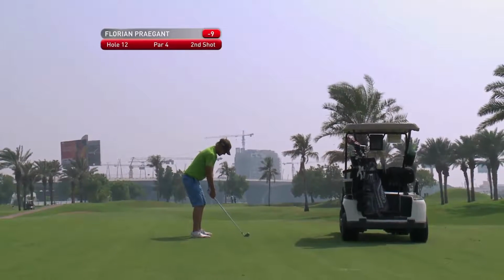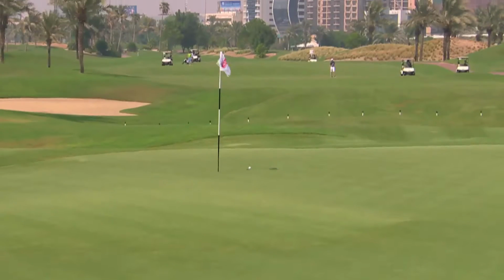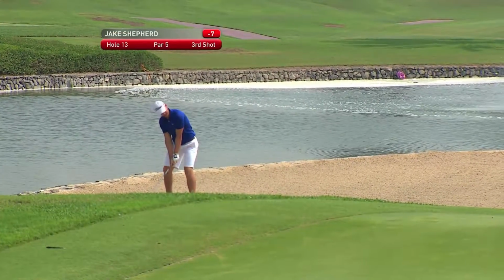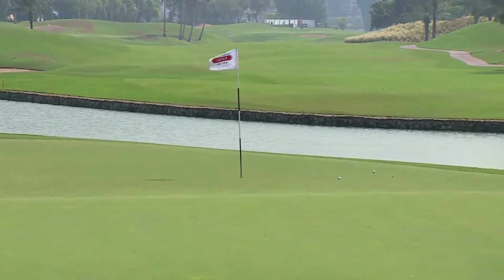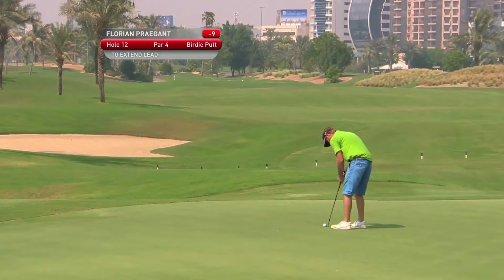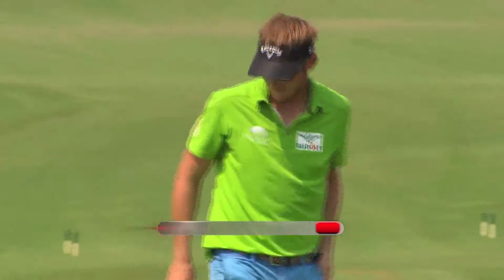Florian Pregant now, his second shot at the par 4 12th, first MENA Golf Tour event for the Austrian. Oh, that's very nice indeed, isn't it? A1 position for a birdie opportunity. Jake Shepherd preparing for his third shot, splashing out of the bunker at the 13th, and he gave it every opportunity, didn't he? Going straight at the flag and only just missing. Pregant, the 31-year-old who's been a pro for 10 years, birdie putt for him on the 12th, and he gets it. Nicely holed. He moves to 10 under and he leads by 2.